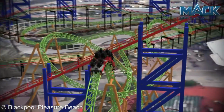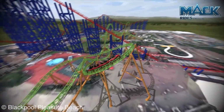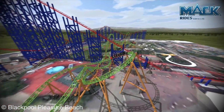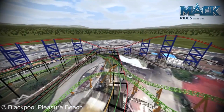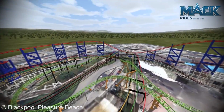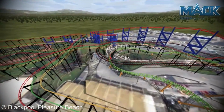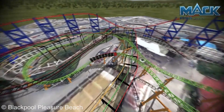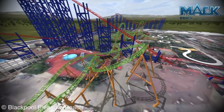Before the official announcement, a lot of us had heard rumors that this park would be getting something from Mack, and I'll just say right now, this looks like it could be easily the best ride at Blackpool. If I had one word for it, I would say long. This coaster just seems to never end. When you're watching a point of view of it, you're like, okay, when's it over? Okay, I think it's going to end now. Nope, you're halfway through.